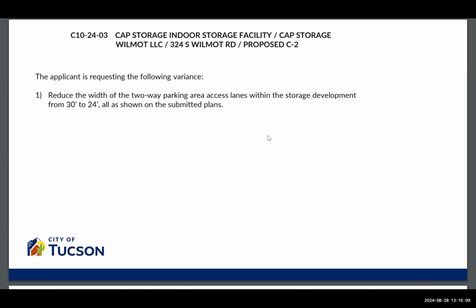Mr. Chair and members of the board, you are correct that the true address of the property is 324 South Wilmot Road. On Map Tucson, it does show the correct parcel ID. It doesn't show the address being located within the middle of the intersection. I believe the confusion also stems from the fact that when you look up the development package case number on the Property Research Online website, for whatever reason, it's affiliated with 322. The correct parcel number for this site ends in the letter C as in Charles.